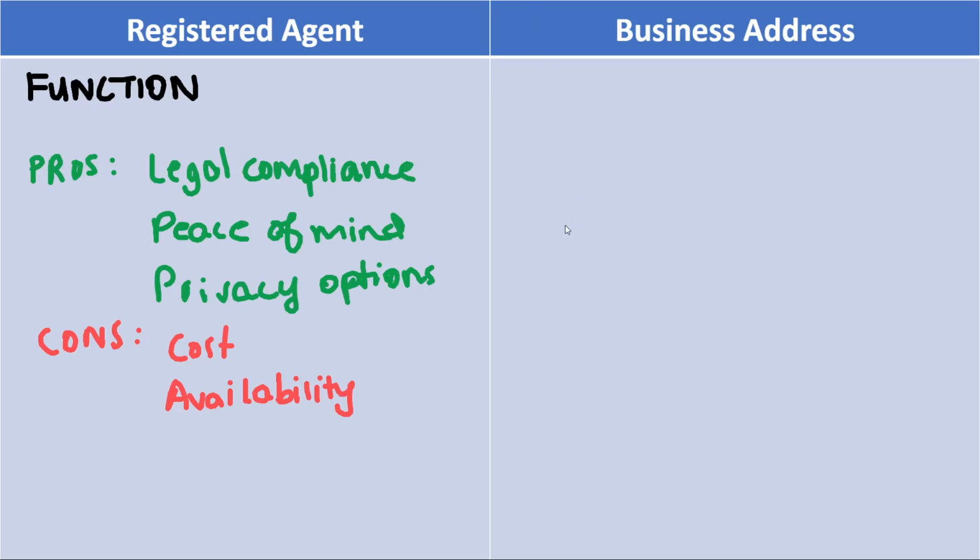Now let's move on to the other term we have, business address. First of all, we're going to start by looking at its function. The business address is the physical location associated with your business. It can be a home office, a leased office space, a co-working space, or even a virtual office address.